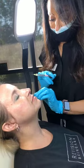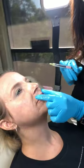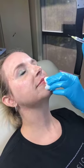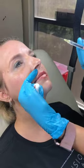She wanted a little bit more lip show than what we have. This is kind of an averted lip, about as much. We could always do a little bit of what we call a lip flip, and that's using some neurotoxin, Botox, Dysport, Jeuveau, in the upper lip, and that will help further lift that upper lip out.